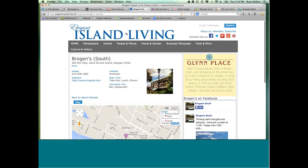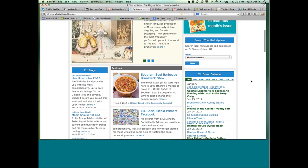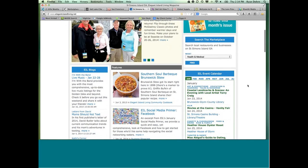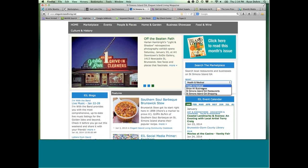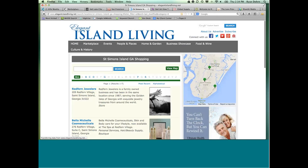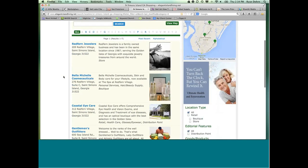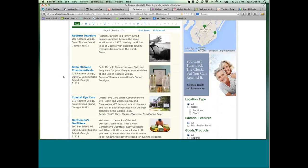Now, Elegant Island Living has also begun to really embrace the fact that they've got a really nice, robust events calendar. Over here in searching their marketplace, let's go look at shopping. St. Simons Island, Georgia, shopping. The thing we're going to find is you're going to notice they've got all kinds of really, really great shops. Now, one of the ways to make money from this is charge for featured listings, charge for listings that might be in a different color.